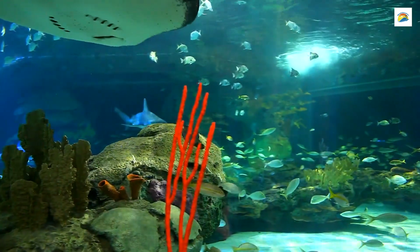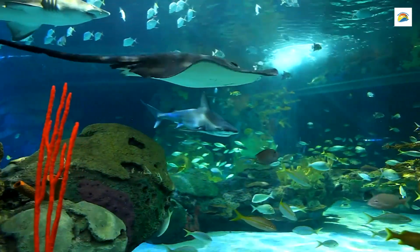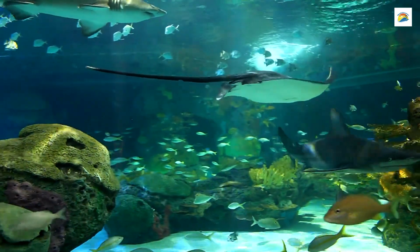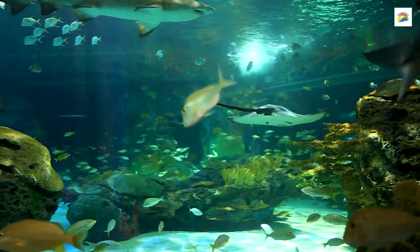Speaking of incredible creatures, did you know that the Great Barrier Reef is a vital breeding ground for majestic marine giants like manta rays and whale sharks? These gentle giants migrate thousands of kilometers to mate and give birth in the warm waters of the reef.